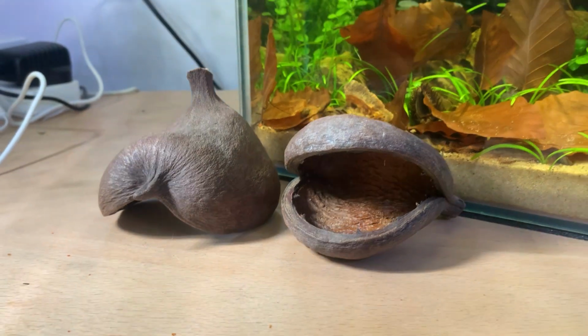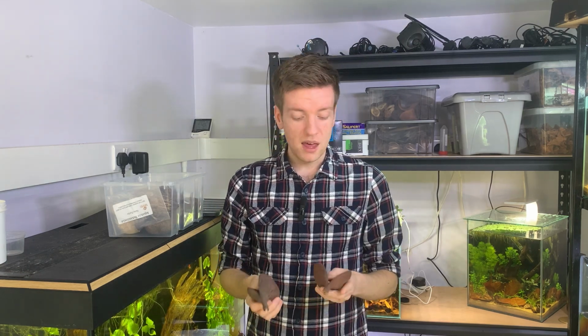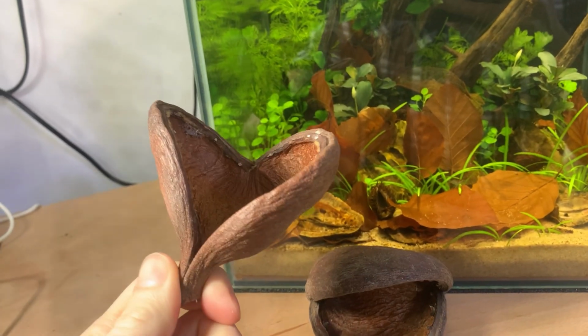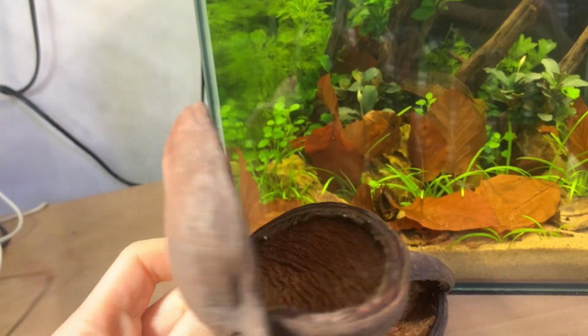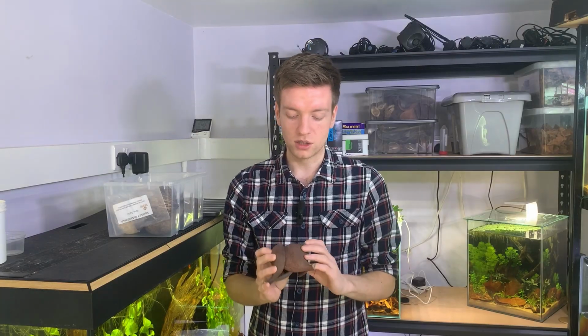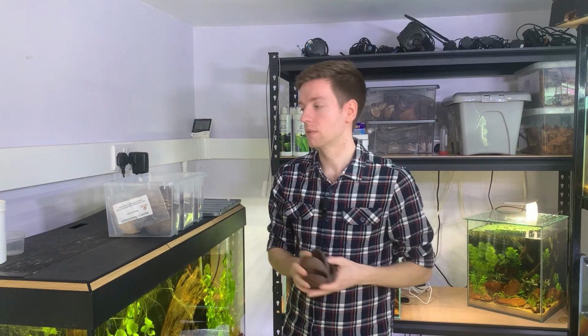Or you could use multiple pods in a large tank for a larger display, which again I've done in my Borneo tank. But yeah, again, just a nice opening. They're not such a protective cave, so I'd say more for resting than for nesting and spawning in. But otherwise, just, yeah, a staple in the hobby, I'd say, and I had to make the list.